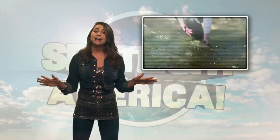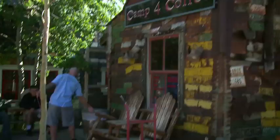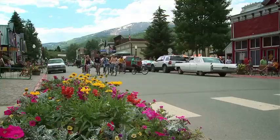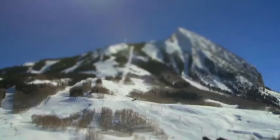Go USA! In Crested Butte, you immediately feel a difference that sets it apart from other mountain towns. There are no traffic lights and no chain stores. Just people who openly celebrate life every day with the genuine nature of the community and the pristine surroundings that capture you and won't let you go. We're here in Crested Butte, Colorado, named by Travel and Leisure magazine as one of America's greatest small ski towns.